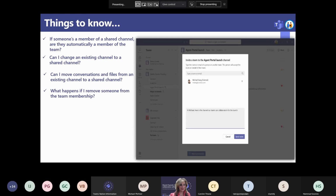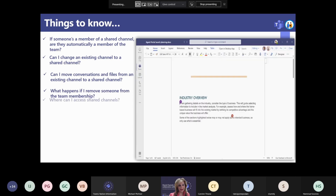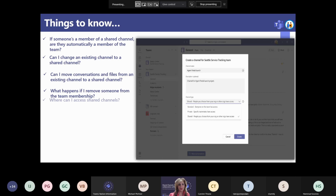And then a couple other ones. What happens if I remove someone from the team membership? When you remove someone from the team, it doesn't remove them from the shared channel within the team. This is really, really important. So I can still have access to a shared channel without being part of the whole team. This is a big differentiator that you should be aware of. Users will still be notified that they're still members of the shared channel, even if they've been removed from the team.